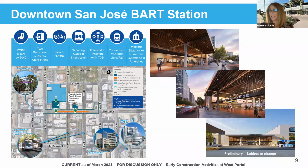The station is located in close proximity to San Jose State University and the City of San Jose offices and building. We anticipate just under 28,000 riders to go through this station. This has the highest ridership of the 4 stations that'll be part of this project.